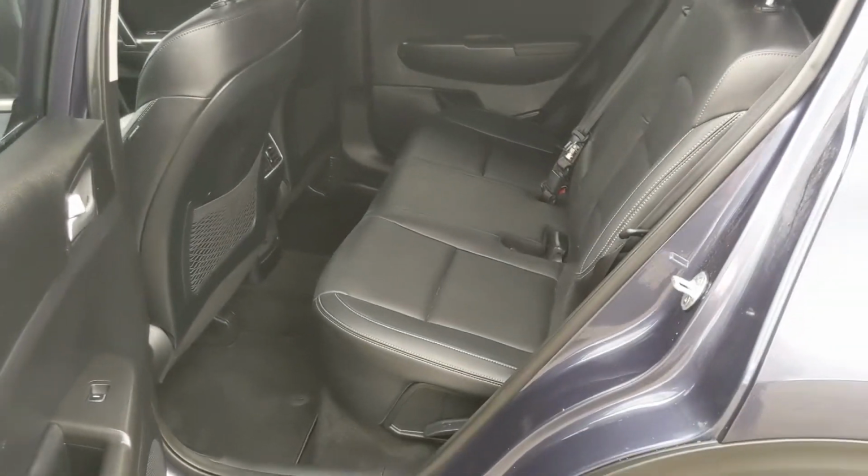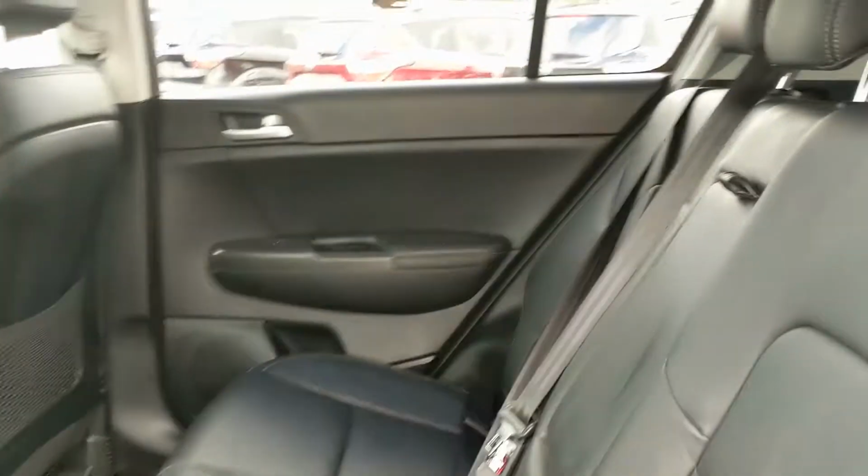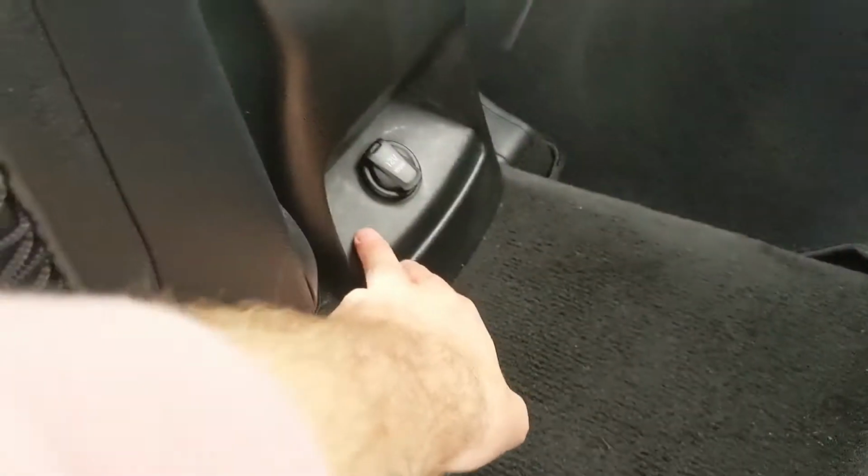And then looking in the back seat, where you have seating for three with a nice full leather interior. In the middle, you have fold-out armrests with two cup holders, and down here in the center, you have a 12-volt power outlet.